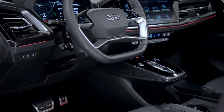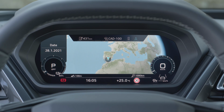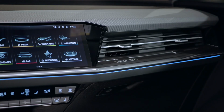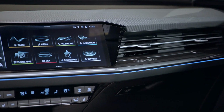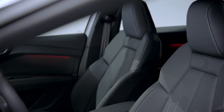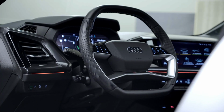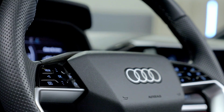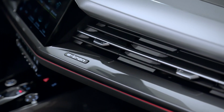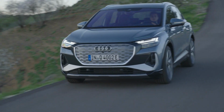The Q4 e-tron, on the other hand, gets the typical Audi interior treatment. There's a 10-inch digital instrument cluster available with the virtual cockpit and an infotainment touchscreen in either 10-inch or 11.6-inch sizes. Seats can be had in a couple of styles and in a range of materials and colors, including leather, artificial leather, Nappa leather, and sustainable Dynamica, which is made from recycled PET bottles. The steering wheel features a new squared-off shape and has capacitive, touch-sensitive buttons. There's trim options and multicolored ambient lighting. There's also a panoramic sunroof, but that's optional.